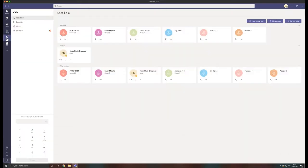The option directly beneath that is your calls icon, and that will show you any calls that you've made or received on Teams, but also you've got your speed dial pane that comes into the middle of your screen there as well. Directly beneath the receiver option there, you've got a file option.